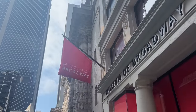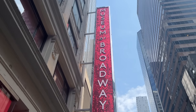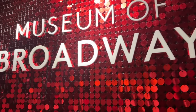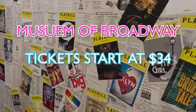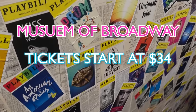As the name would suggest, the Museum of Broadway is a museum dedicated to Broadway, including the props and costumes and some interactive exhibits all about some of the wonderful shows that have graced the stages of Broadway over the years. Tickets to the Museum of Broadway start at $34, and you'd have to select a time slot to visit the museum, but you can upgrade for a small fee and have the FlexPay ticket and come whenever you'd like.